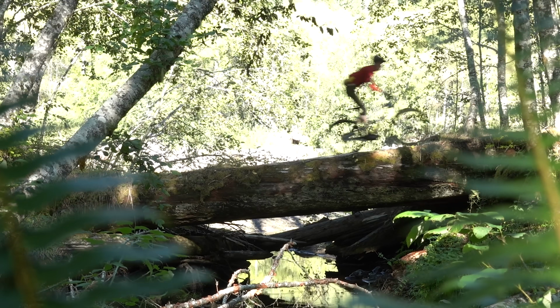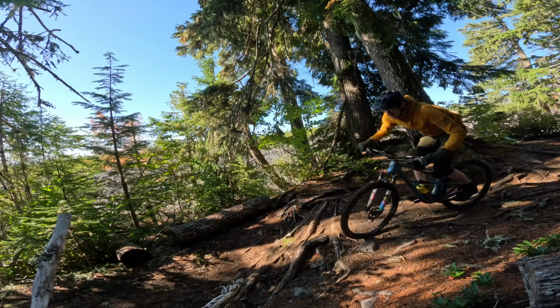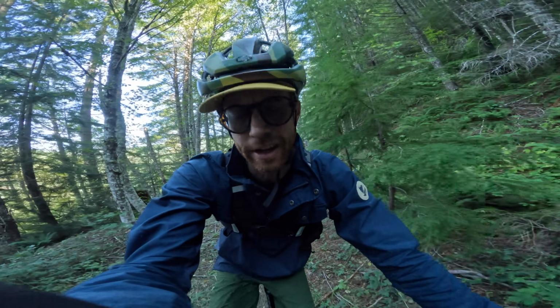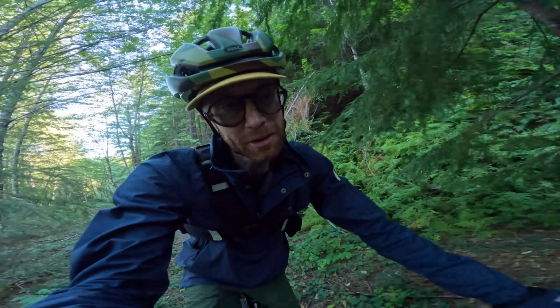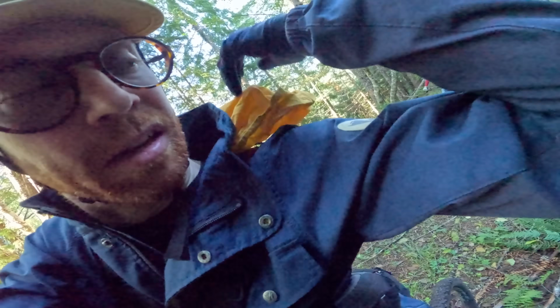Deep forest stuff, perfect contrast to volcanic blast zone. This jacket also has a stowable hood. It's out of the way when you don't need it, but it's there when you do. And the coolest part, it's yellow. Nice move on the contrast color. Respect to that.